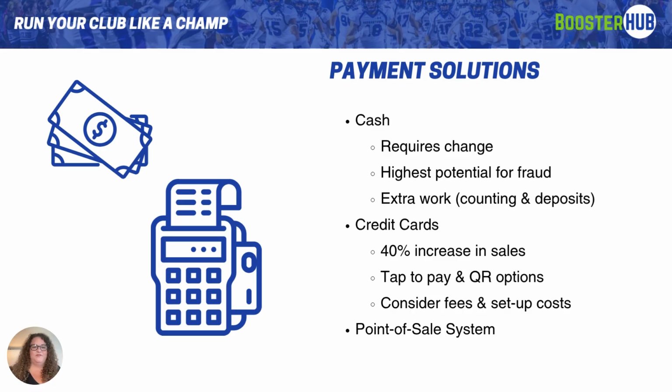So you've got a couple different options for payments. You have cash, and cash is great because everybody has it usually, although these days it's getting less and less. But it does require change and going to the bank both before and after the event. It does have the highest potential for fraud, and it does include that extra work, getting the change, depositing it, counting it, all those kinds of things.